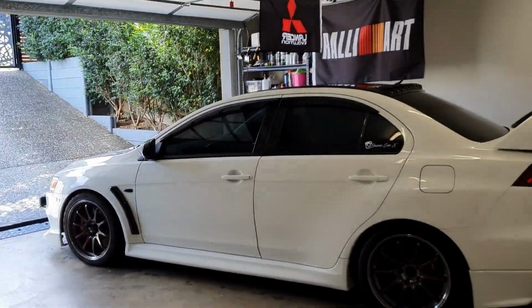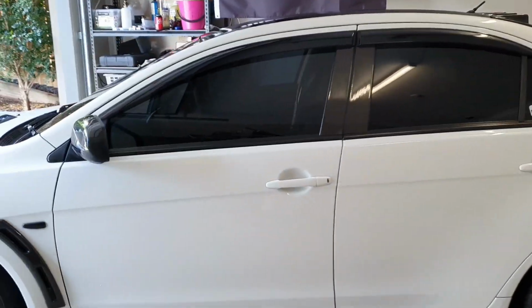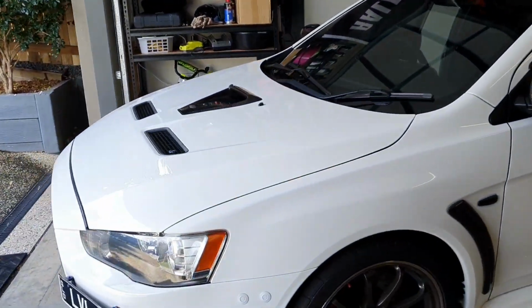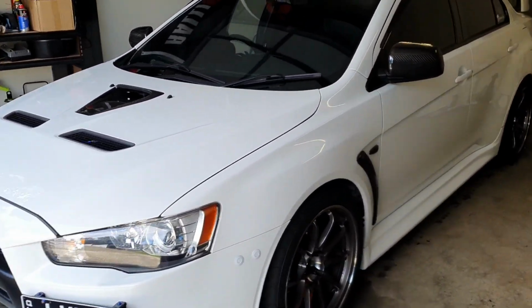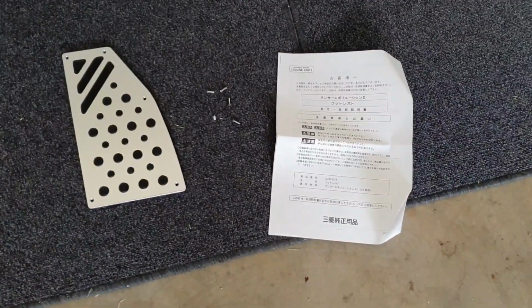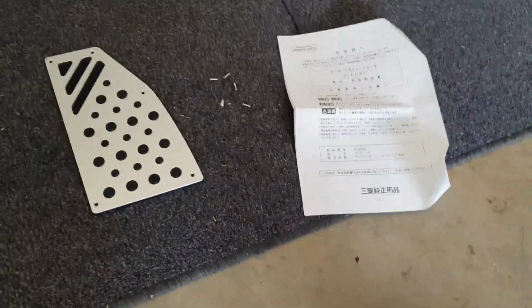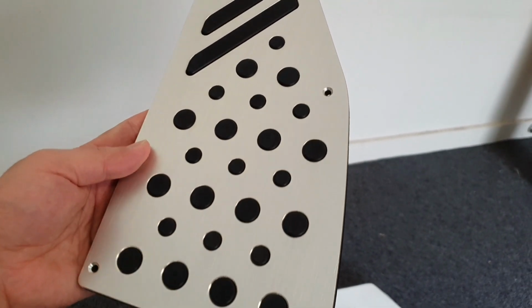Okay, so I've just finished the wash of the car. It probably took a little bit longer than I thought it would because it's been in the shop, so I like to take a little bit extra care, but looking great. So now I'm going to have a look at the installation of the first optional genuine part here, the footrest. Open it from the package, brand new. As you can see, really nice finish.